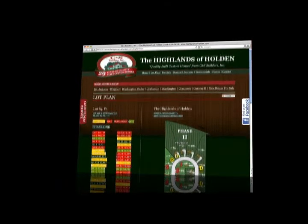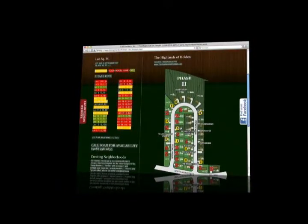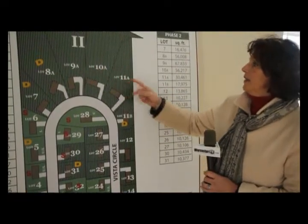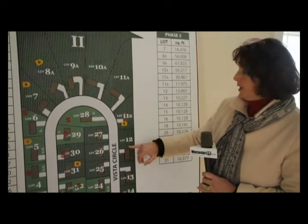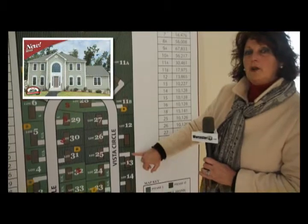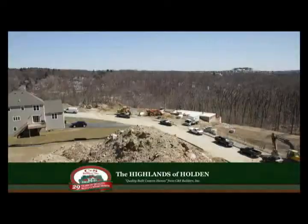Phase 2 is opening now. Joan, why don't you tell us a little bit about Phase 2? We're opening up lots 9, 10, and 11, the larger lots, and then located on lot 12 will be a Washington. Lot 13 will be a Conway 2, and lot 14 will be a Cranmore, some of our larger designs.